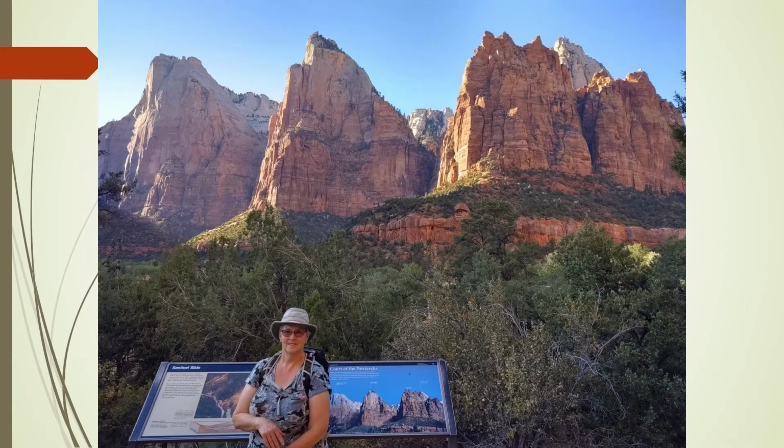This is Court of the Patriarchs, and the rocks are named after patriarchs of the Mormon faith as well as Judeo-Christian in general, with Abraham, Isaac, Jacob, and then there's another one, an angel, Moroni, Richard thinks, they're in there somewhere. So most of the trails you get to by shuttle bus, which is a way of managing cars in the parks, and as much as it's crowded and commercial feeling, it does a lot of benefit to keep cars pollution out of the park in general, and keep parking lots to one spot. We appreciate what's been done there.